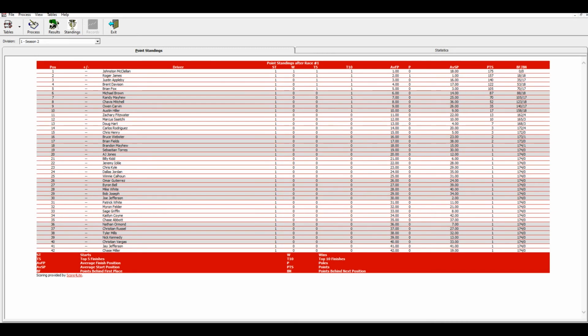Here are your point standings at the first race of the season at Daytona Beach. Johnston McClellan is our points leader. He has an 18-point lead over Roger James. Third is Justin Appleby, 35 points behind. Fourth is Brent Davison, 53 points behind. And fifth is Brian Fox, 70 points behind.